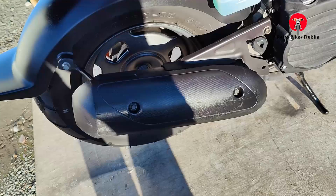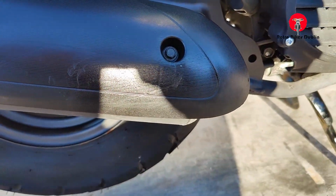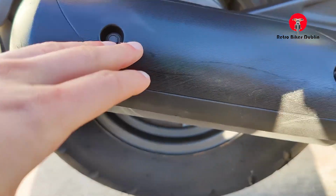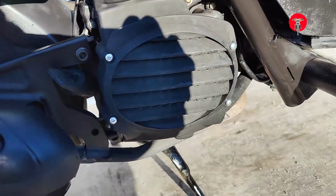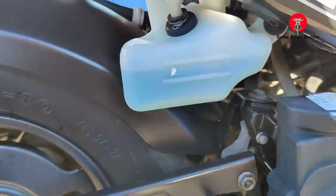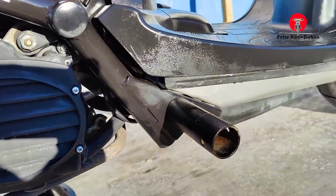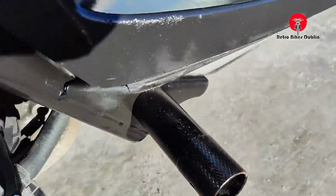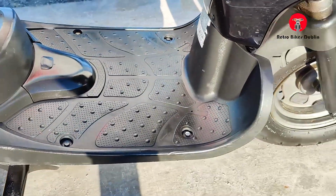Now onto the right hand side. What would you call it? The exhaust cover here, heat shield, I should say, in perfect condition. Right hand side, coolant cover there, good condition. Coolant there as well, in tip-top condition. Down to the actual bars again on this side, all in good condition again. No real marks to make note of. It's a really good condition bike.